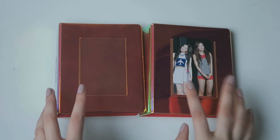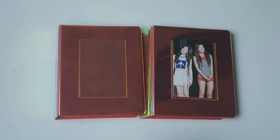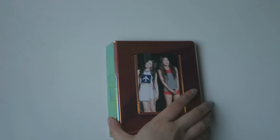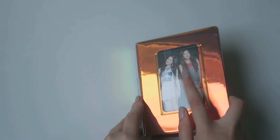So I have two that are currently used. As I said, I got 5 because of the 5 members, and yeah. So these photos have the fan site ones I have in it. So it has Sylvie and Irene.